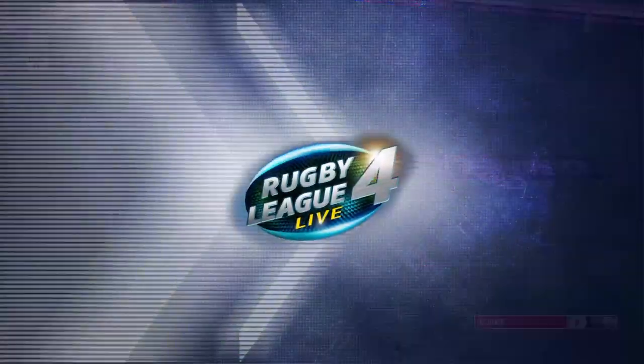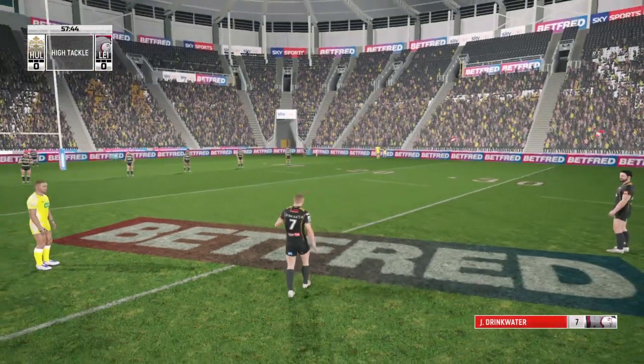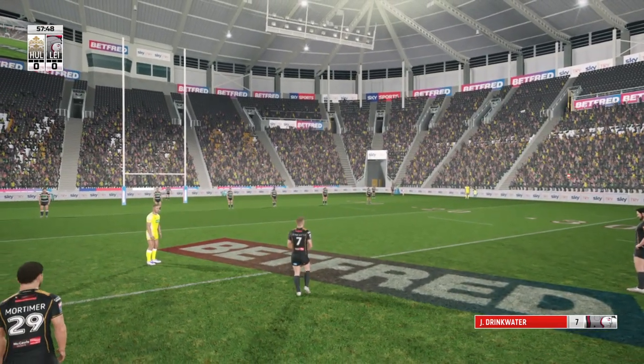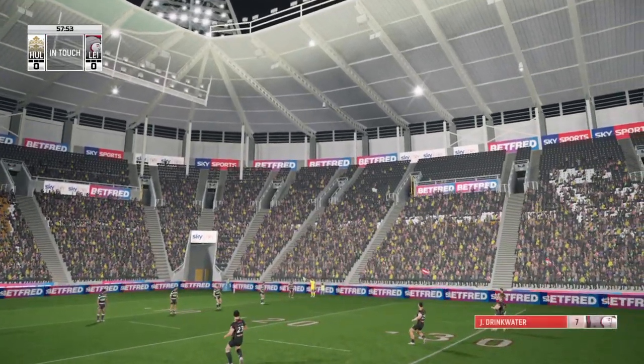Won't be proud of that one, a high tackle. I'm not saying it's ugly, but that tackle clearly wouldn't get many Valentine's Day cards. We'll look to find the touchline from this penalty. And into touch it goes.